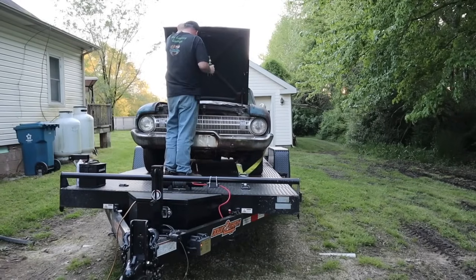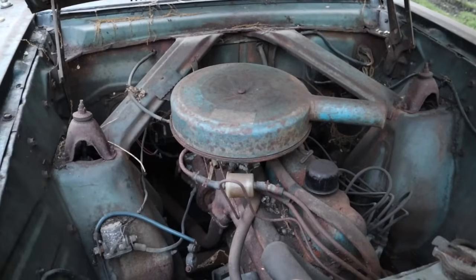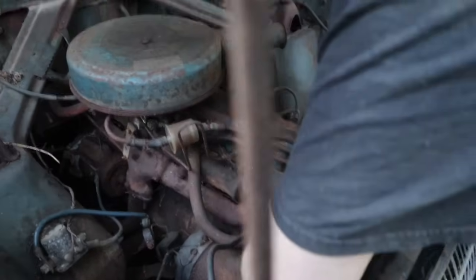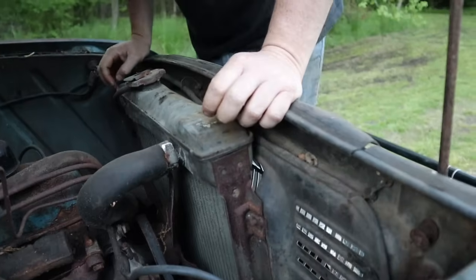Yep, there's an engine in there of sorts. It's a six-cylinder. No idea what size or horsepower. Well, don't know if it's stuck. Oh, might be. That's fun.